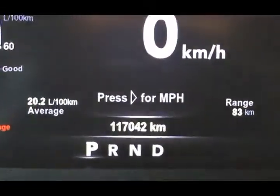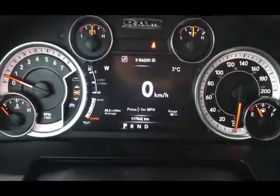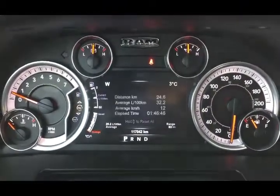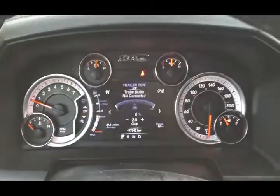Fully automatic headlights to the left. You have your tilt option and power extending pedals, so you're going to be able to find the perfect position for you. 117,042 kilometers on this unit currently. You also have a large menu of information you can scroll through. Take a second to check that out with your sales advisor.